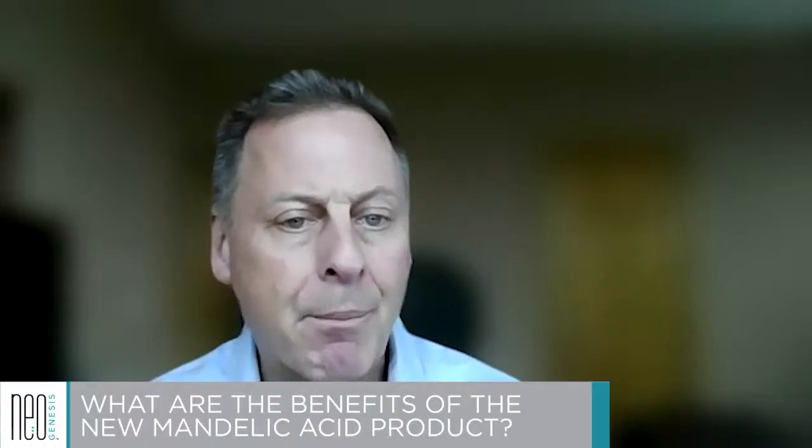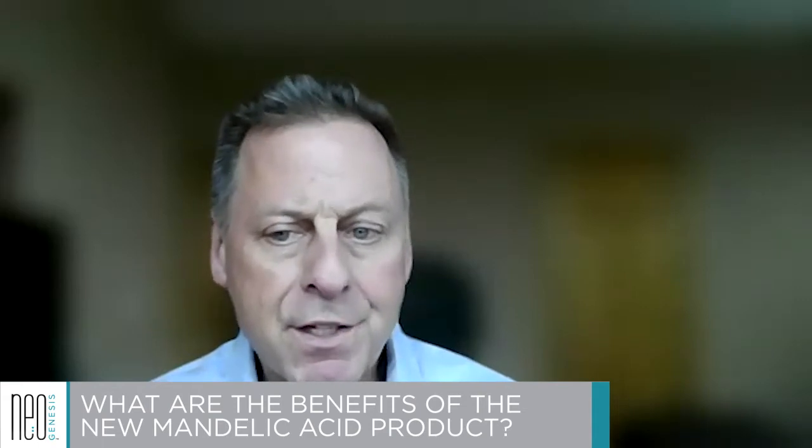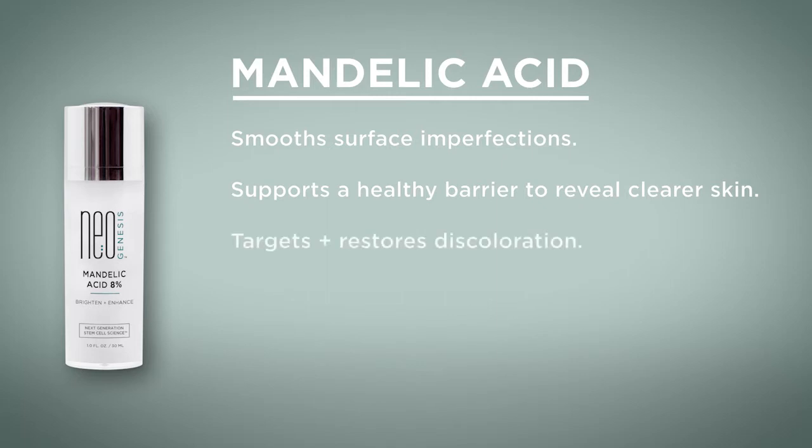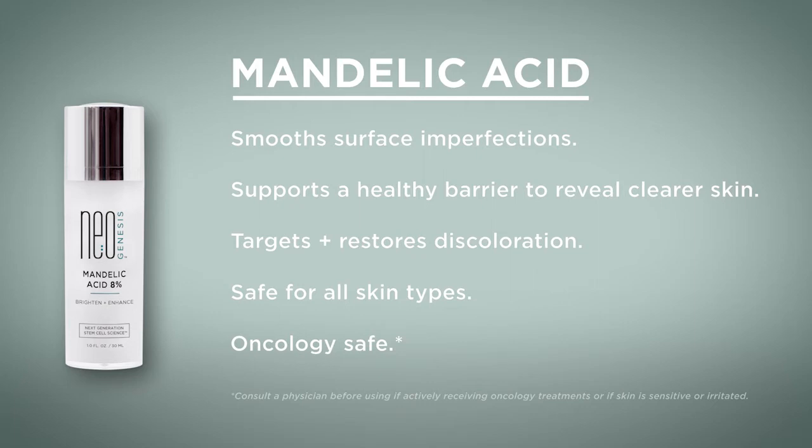I know you talked a little bit about breaking up the layers of the skin. Anything else you would mention about the mandelic acid? The mandelic acid is very nice. Again, if you don't have a really severe form of the acne, but you need to break up some of that barrier on top, the mandelic acid is very nice compared to the salicylic acid, because mandelic acid is a bigger molecule. It'll stay on the surface of the skin.